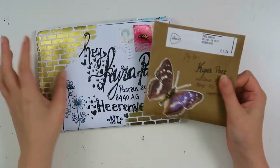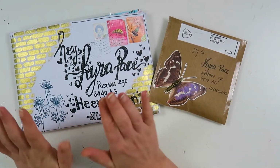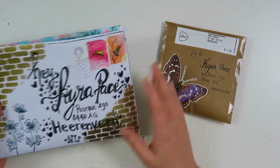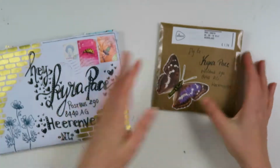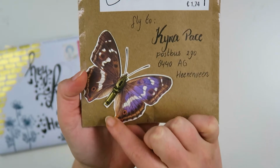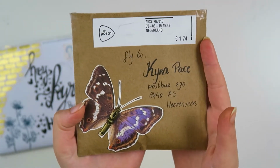And I have two amazing mails to share with you. I have one from Ilsa and one from Seher. So I will just start, but first I want to show you this envelope. Beautiful, beautiful. And also this envelope is gorgeous, and this is a metal piece on top of the envelope. Very, very pretty. So I received this mail from Ilsa.